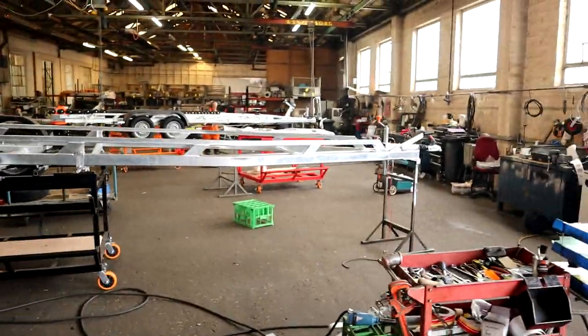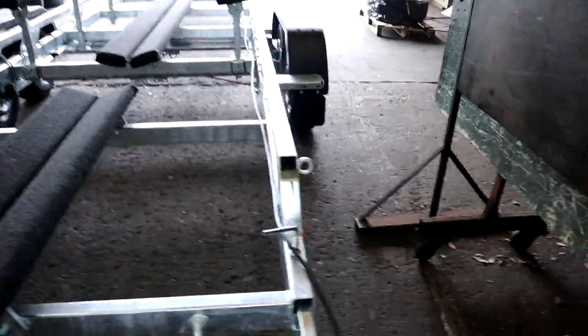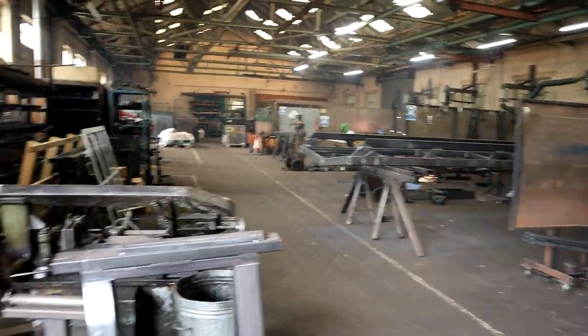This is where it all happens, look, making all the trailers in here. Hopefully we're going in a minute. Now there they are, welding the trailers together. How cool is that?